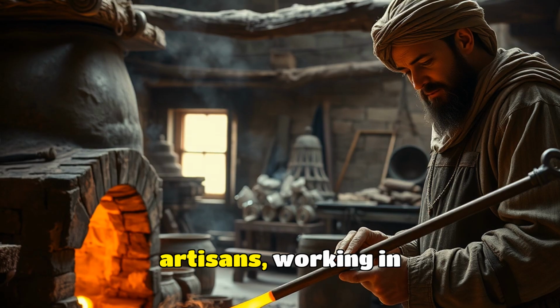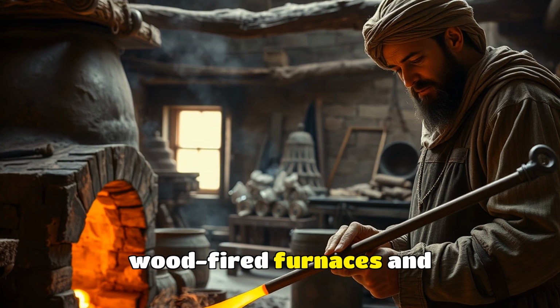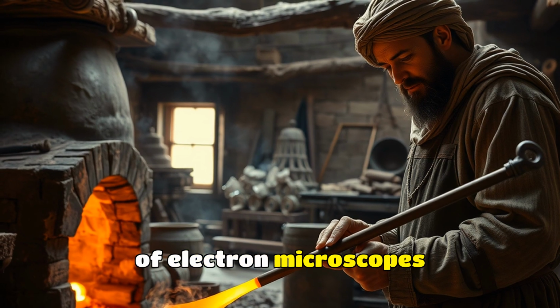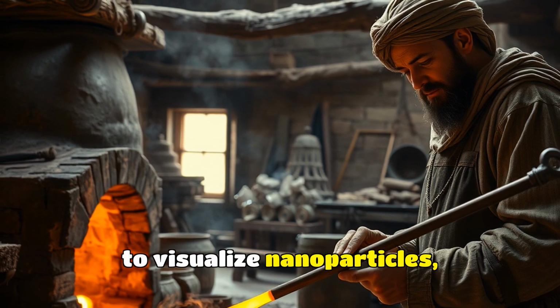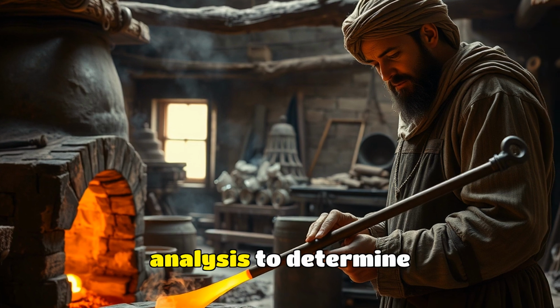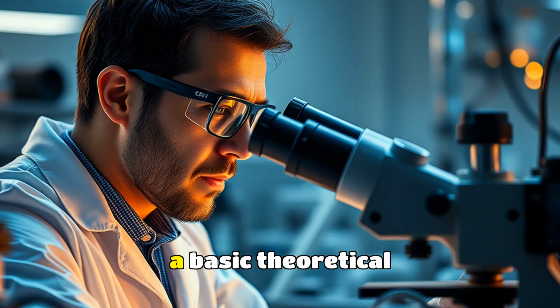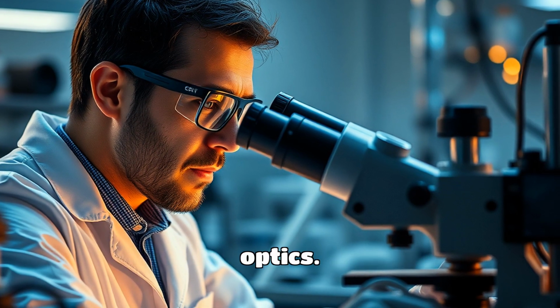How did Roman artisans, working in a world of wood-fired furnaces and hand-blown glass, achieve such a feat without the aid of electron microscopes to visualize nanoparticles, without advanced chemical analysis to determine precise molecular compositions, or without even a basic theoretical understanding of quantum optics?